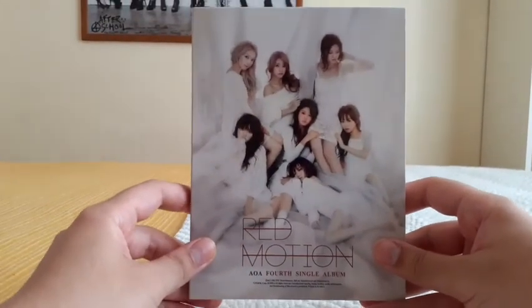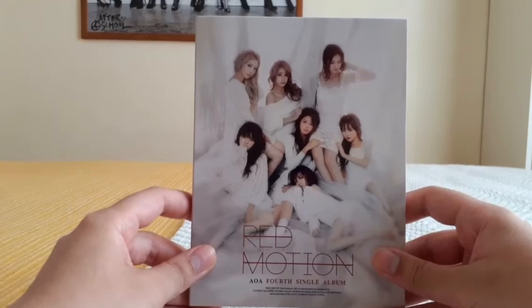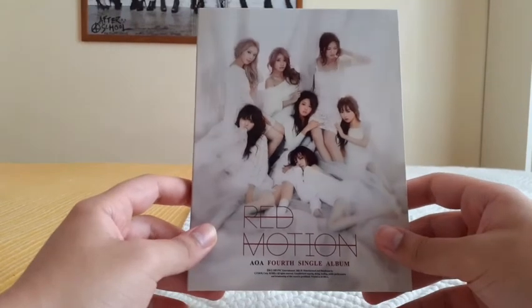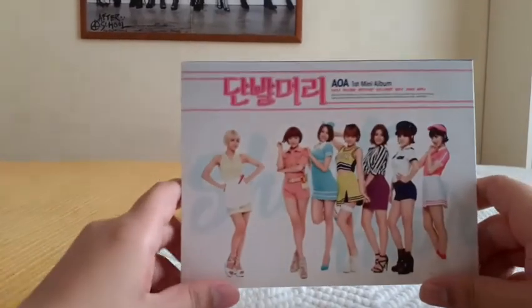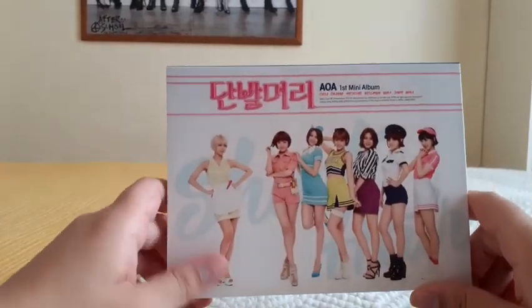single, Red Motion. This is amazing and it's iconic. This single is iconic. And then I have their first mini album, which is Short Hair.